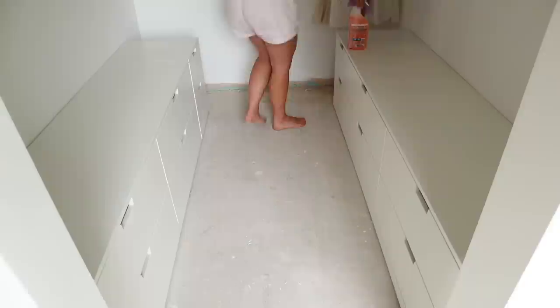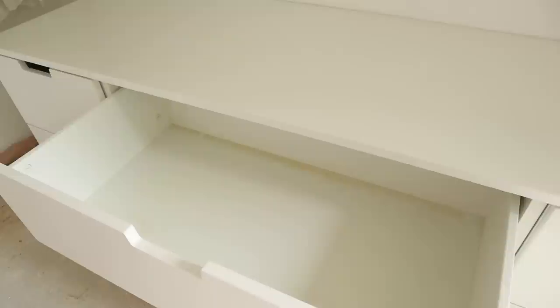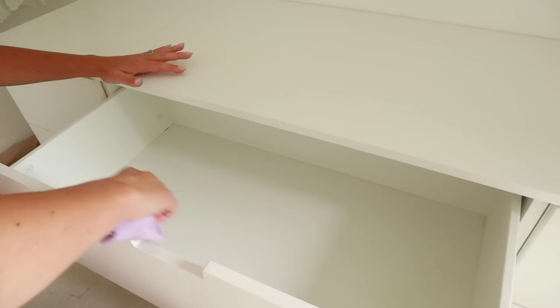So first off, I'm going to wipe down the drawers inside and out. Everything has a layer of dust on it, so I'm going to give this all a really good wipe. I don't know if you can see that dust inside, but there was just so much of it. So first off, I'm gonna wipe everything down and then start moving our clothes across to here.